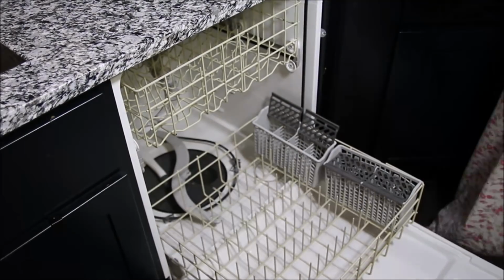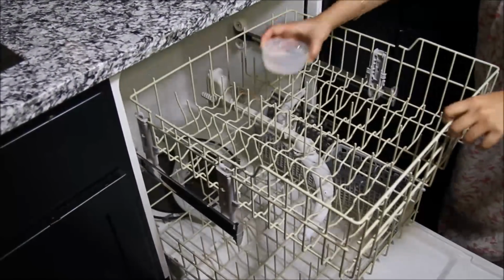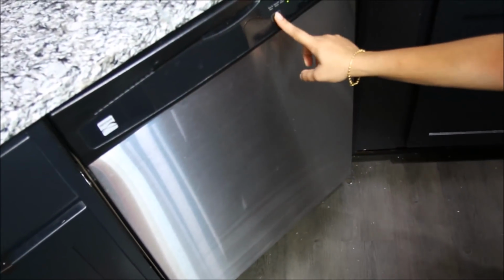And to clean the interior, take a cup of cleaning vinegar and place it in the top rack. And I also use a dish pot to clean it.